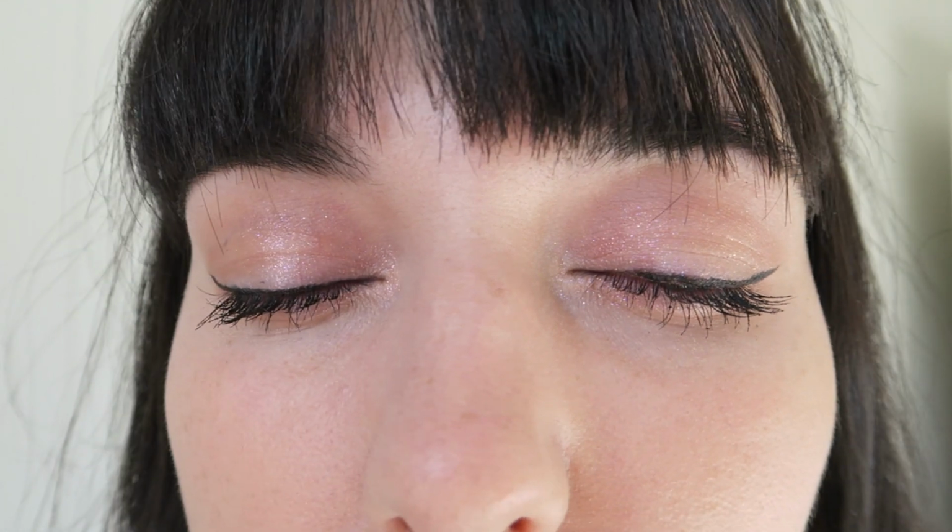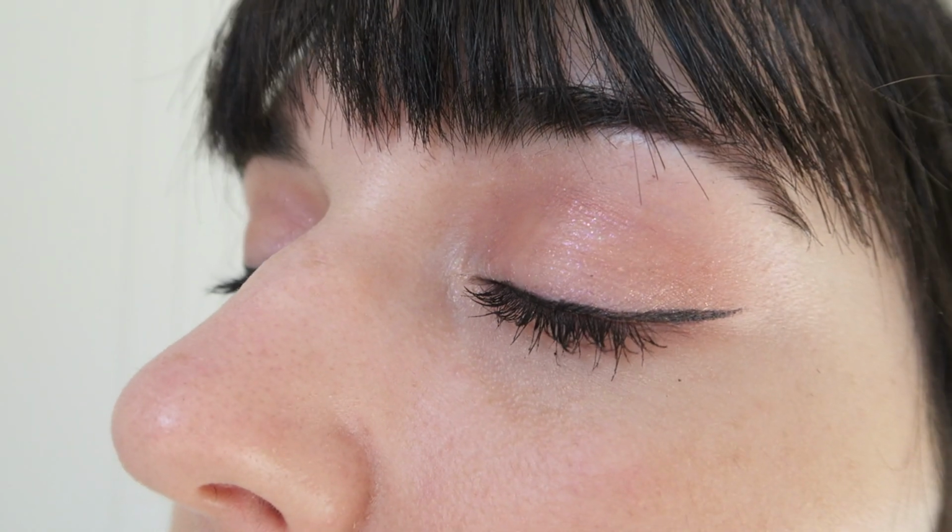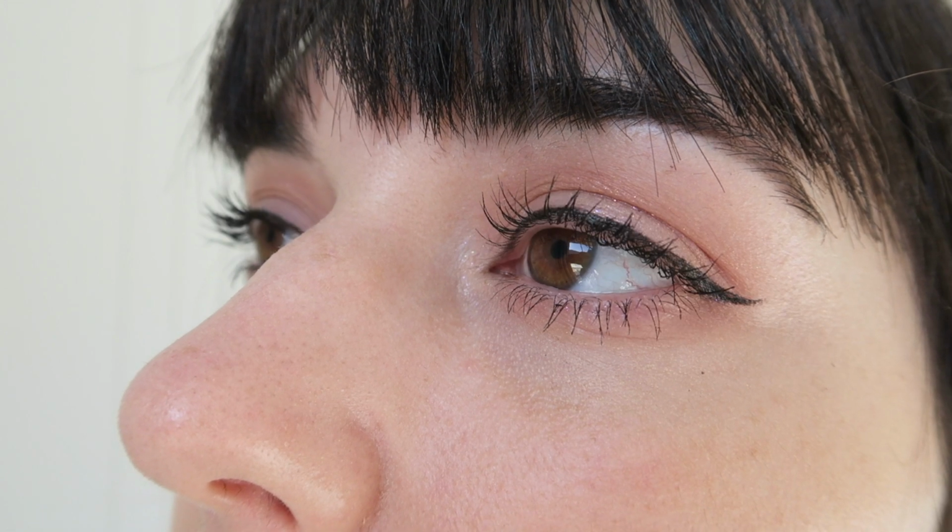So this is Warm and Cozy Hands through the crease with Night Blossom all over the lid. This is pretty much an everyday-ish makeup look for me. I do like sparkles and not very much pigment, so I really enjoy this. I have really enjoyed using this eyeshadow palette over the last couple of weeks and it has definitely been one that I've been gravitating towards.